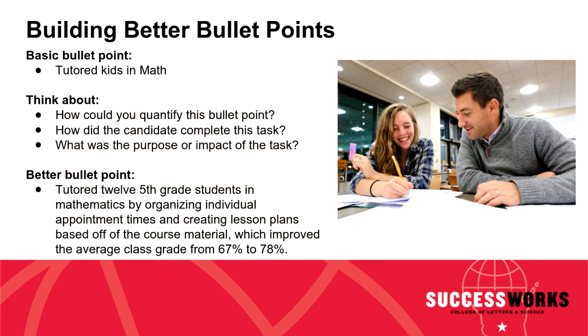So, for example, a better bullet point of this version could be: tutored 12 fifth grade students in mathematics by organizing individual appointment times and creating lesson plans based off of the course material, which improved the average class grade from 67% to 78%.